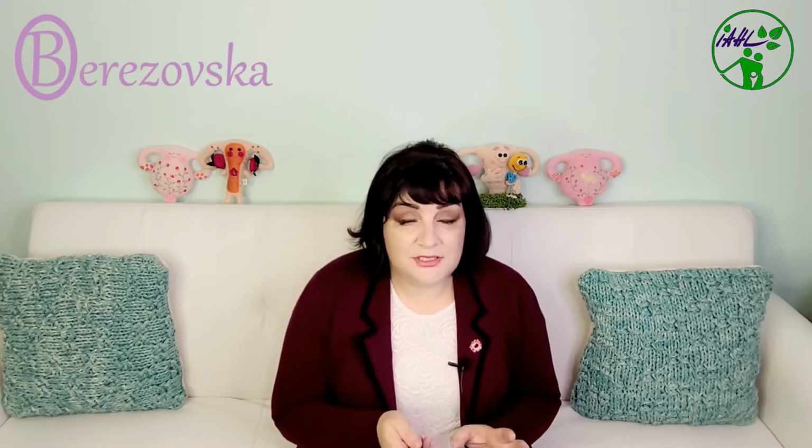I have already mentioned that there are alpha and beta HCG or other subunits of this hormone. Most often we determine the level of this hormone in thousands of international units per 1 milliliter of blood or urine, merely international units per milliliter. In other countries, hormone indicators may be in other units of measurement.